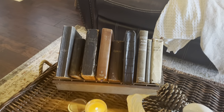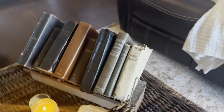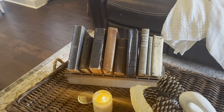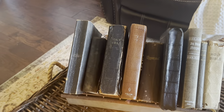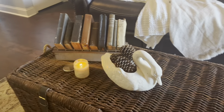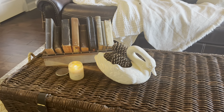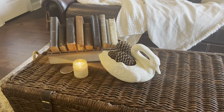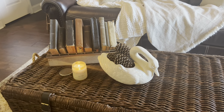And to just kind of change it up, this is actually a vintage chicken feeder. And a lot of people use them to hold plates. I've done that as well. But I thought, hey, it'd be really cool to display some more of my books. So that's what I did. Lots of religious books, Bibles, hymnals, and this sweet swan, goose, whatever he is, a purchase from the Rusty Pearl. I know y'all heard me and Aunt Penny talk about her so much. Ashley has the best deals, and I won this in a bid last week.